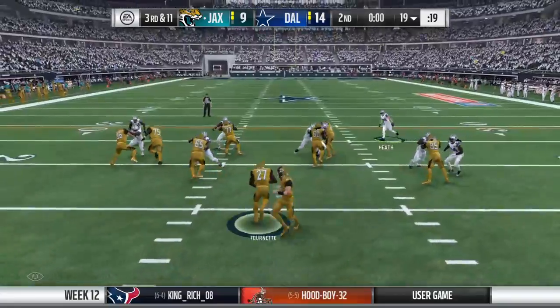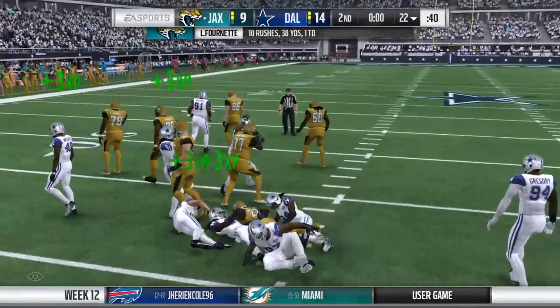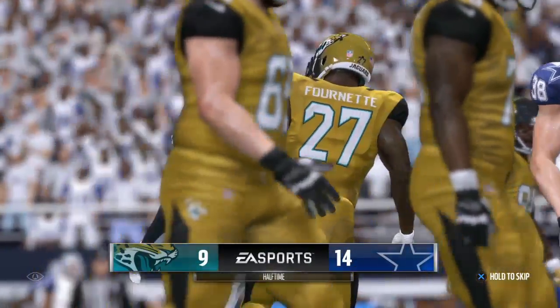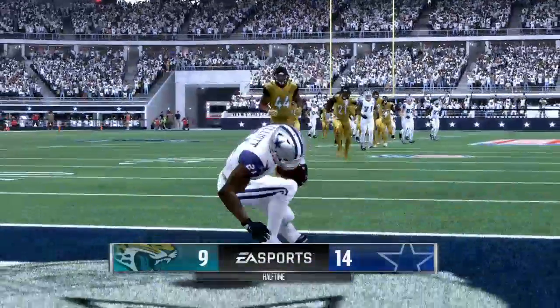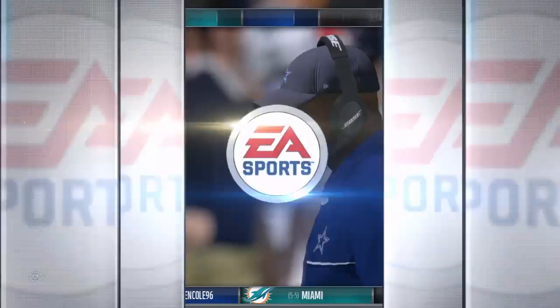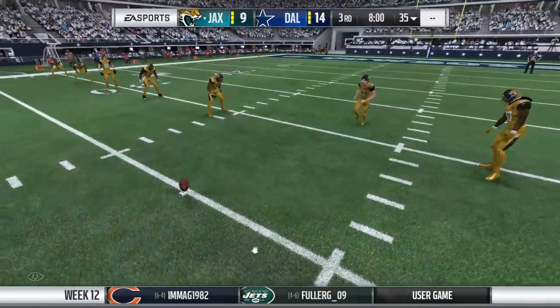3rd and 11, 5 in the secondary now. Nickel look. And this will go as a short gain on what will be the final act of this first half. So we've hit halftime on Turkey Day here in Dallas. As we send you over to our headquarters. And Larry apparently very brief in his report. Thanks anyway, my man, as we're already set for action.